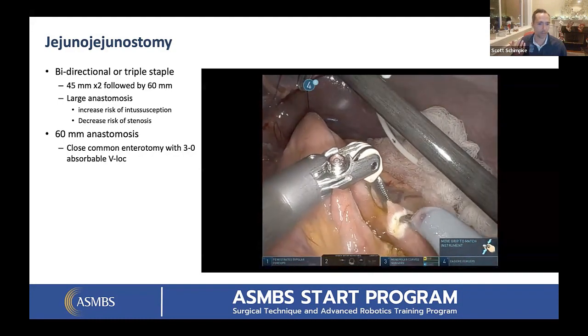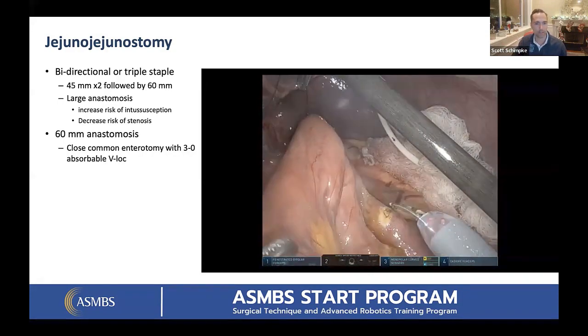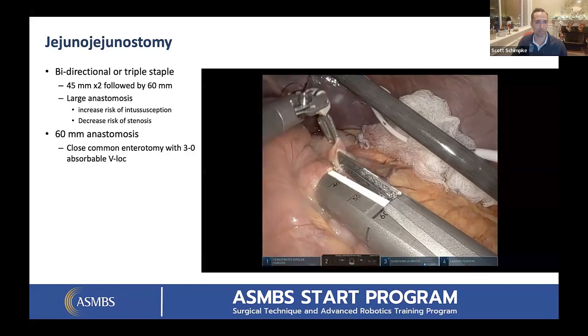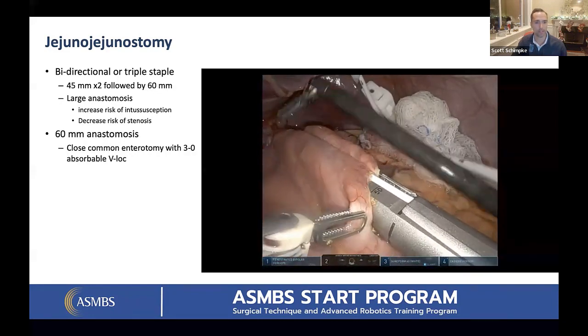Julianne talked about using a hook here. I use scissors to do the two enterotomies. Just a trick: make sure you dilate this hole up nice and big. That stapler is bigger than you think, especially the big anvil. To make life easier, make sure you dilate those up.